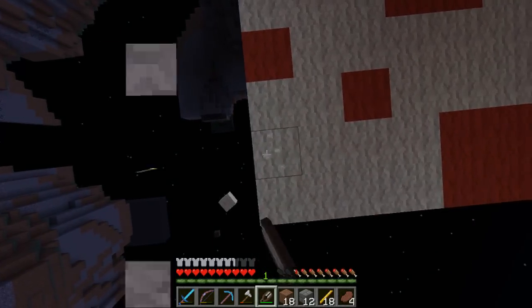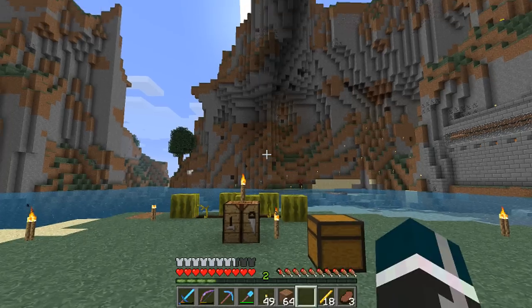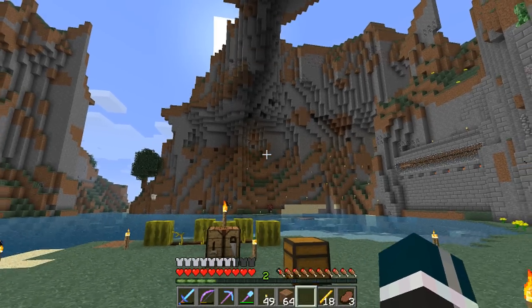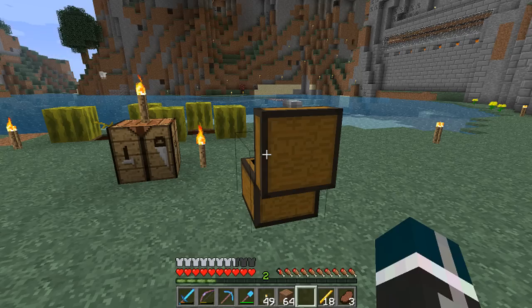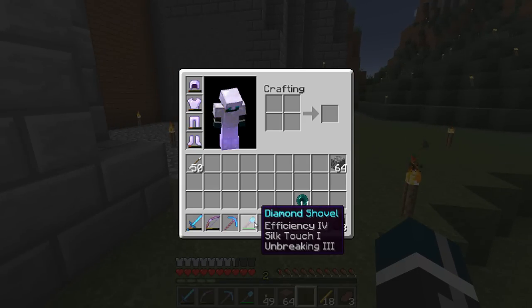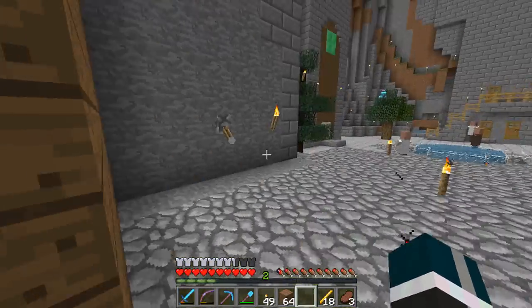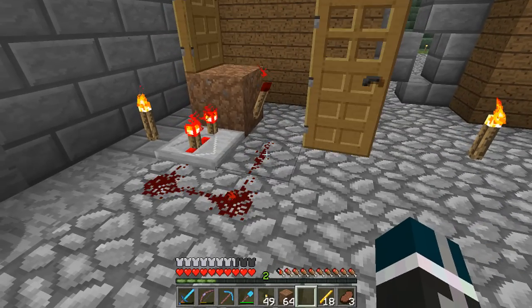So hold on. Alright, everything's done. Everything's all cleaned up. Cake is all done. And I got everything from the cake in this, well, and some grass in this box right here. But I did some enchanting in the live stream earlier, and I got a silk touch shovel. So I'm apparently going to have grass for forever.